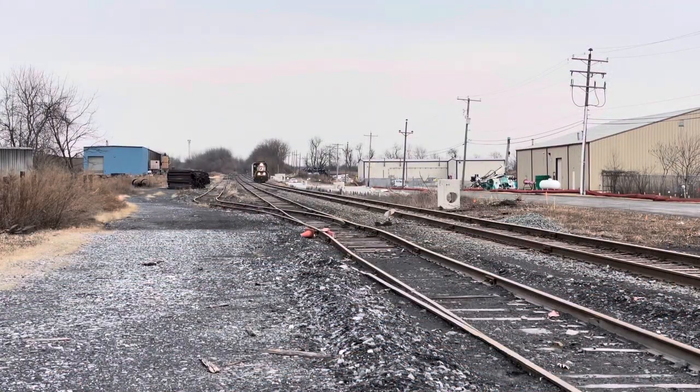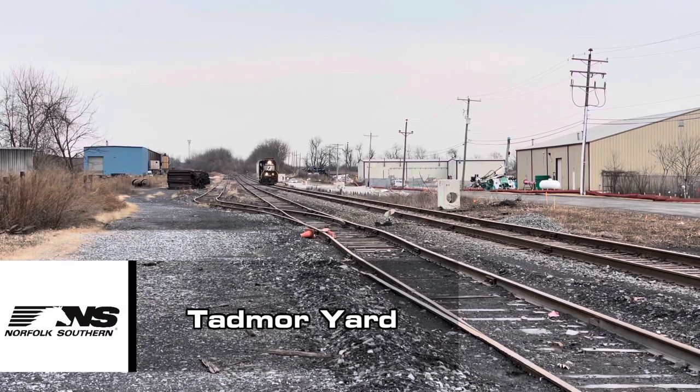After taking what I assume is a lunch break down the line, NSH-75 now heads south at Tadmor Yard, located in Nazareth, Pennsylvania.